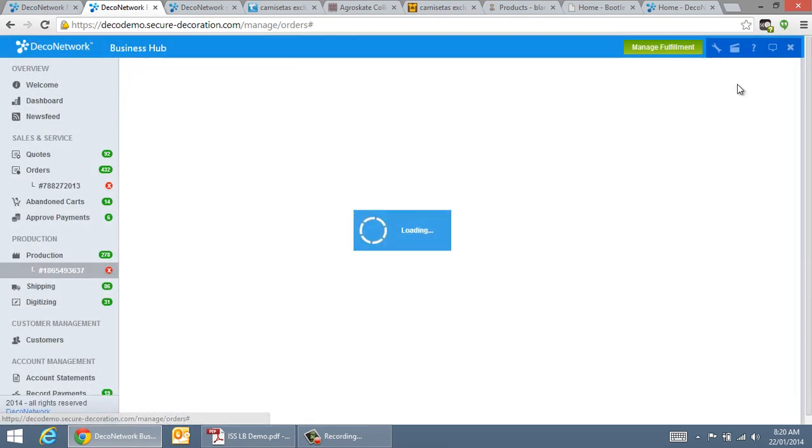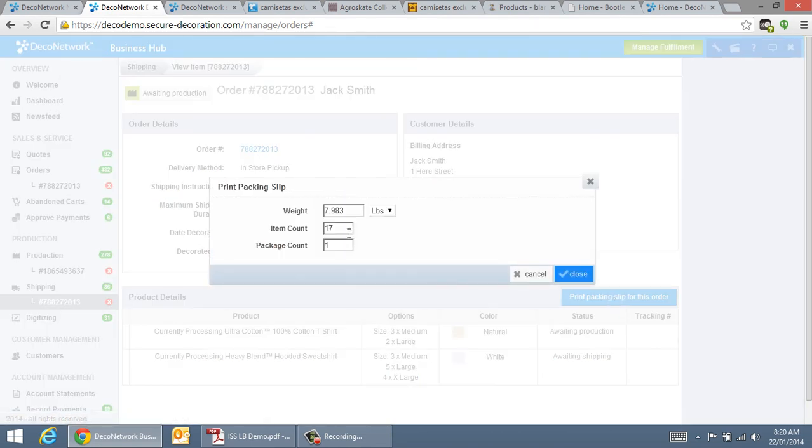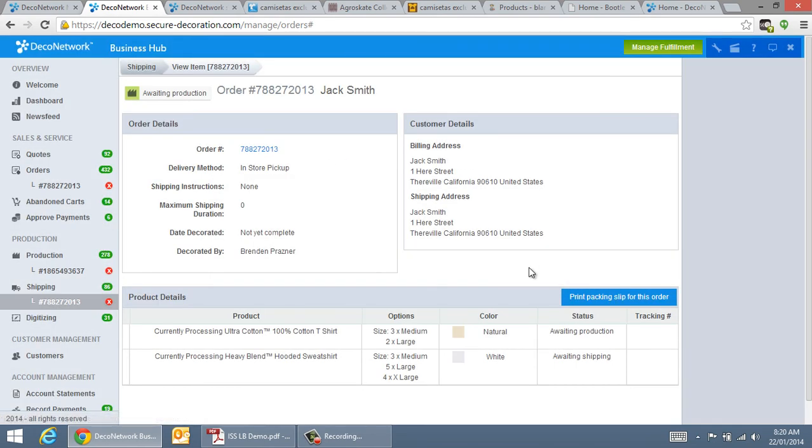So I'll jump to the shipping tab. You can then print off your shipping label or packing slip live in DecoNetwork, put in the total quantity and the weight that we calculate automatically from the supplier's catalog, and finally mark that order as shipped once all the orders are complete, and your customer will get an automatic email to tell them it has been shipped with a link to track it online, whether it's UPS, FedEx or DHL, or you can even opt in for an optional SMS notification to your customer. So all that is done in Business Hub, our cloud-based order, quote and production management software, which again you get free and standard on all levels of DecoNetwork.